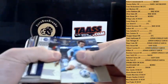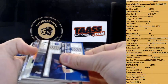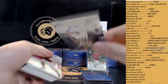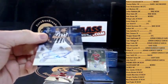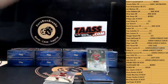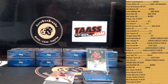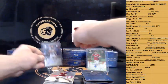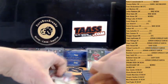Number four, we got Thiago Silva, and how about Andrea Pirlo autograph for Juve, not numbered, but still nice. Pirlo auto, let's put that on here. Andrea Pirlo.